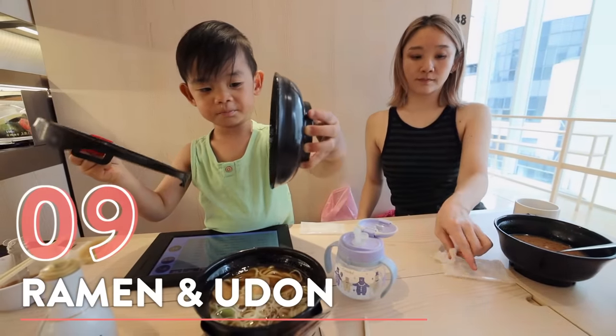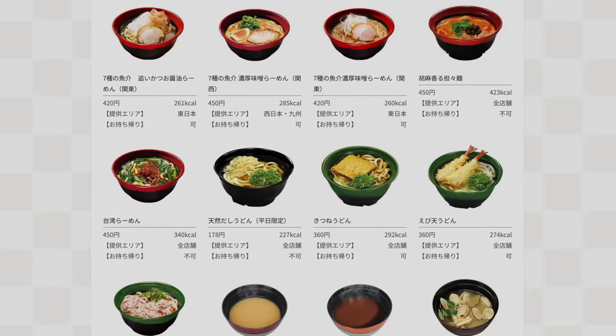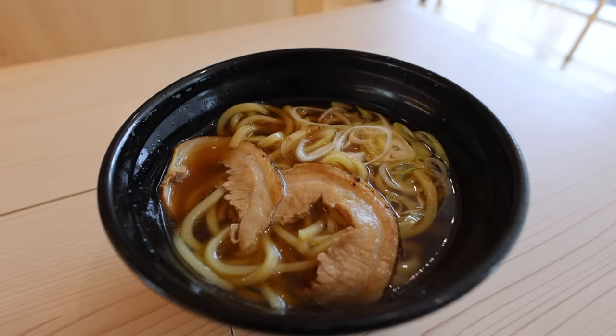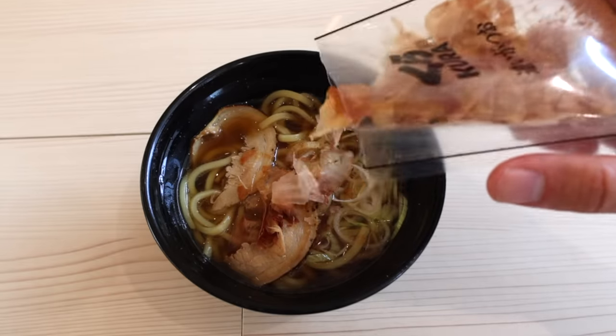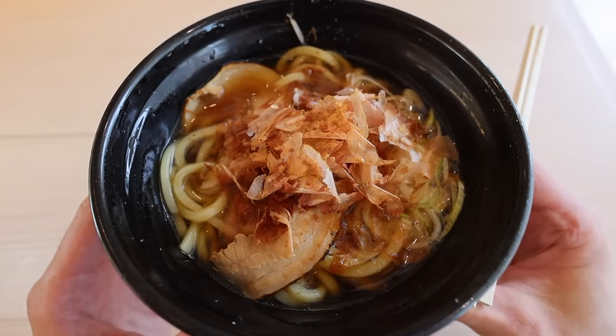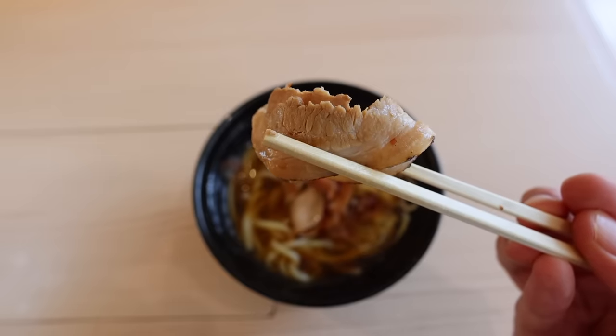And number 9, ramen and udon. So with the help of Wolfie, we have our ramen dish. Now, one thing about sushi kaiten restaurants is that a lot of them offer noodles. So if you have someone that doesn't actually like sushi and they want to order something else, they offer that as well. If they offer noodles, it's mainly udon, but then some places like this place are starting to offer more noodle dishes like ramen. And it has some onions, chashu, and it just smells so good.